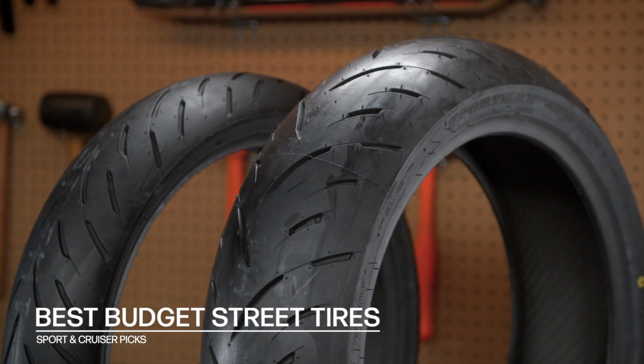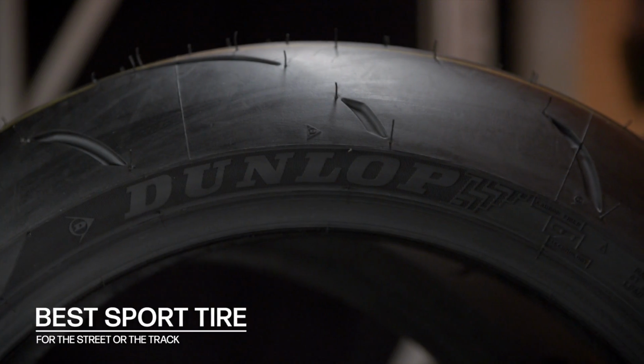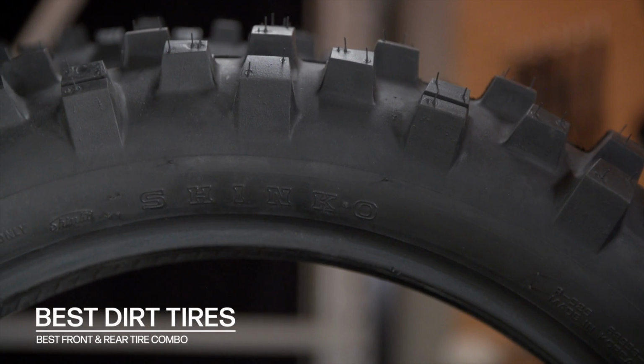So we considered the price, longevity, performance, and intended use of all the tires in the market for the past year to determine winners in 5 different categories that represent a wide range of riding segments. We're naming 2 winning tire options for nearly every category, each pick a little more fine-tuned to that particular riding style. So let's kick things off this year with our first category, the best budget tire for the street.